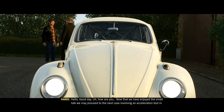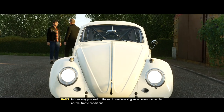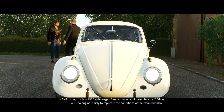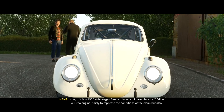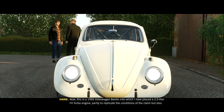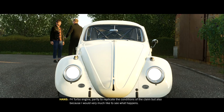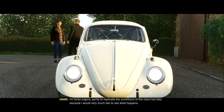Now that we have enjoyed the small talk, we may proceed to the next case, involving an acceleration test in normal traffic conditions. Now, this is a 1966 Volkswagen Beetle, into which I have placed a 2.5-liter F4 turbo engine, partly to replicate the conditions of the claim, but also because I would very much like to see what happens.